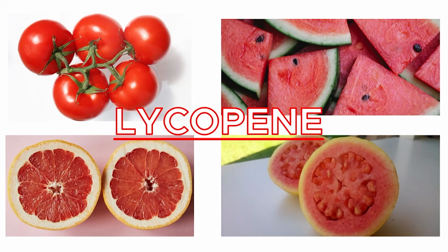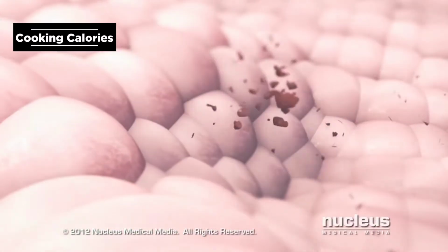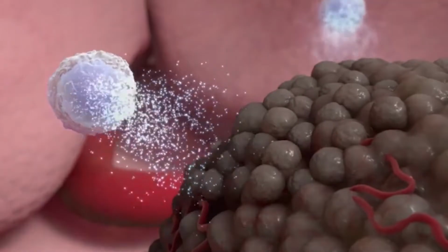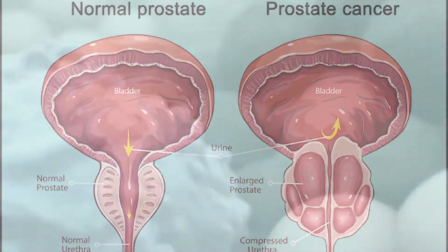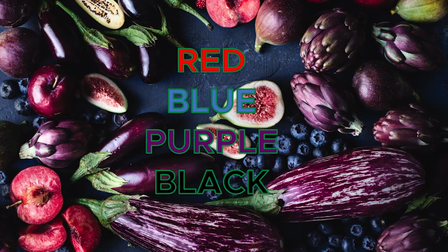Red. Tomatoes, pink grapefruit, watermelon, and guava contain the carotenoid lycopene, a red pigment. This may inhibit the growth of cancer cells in several ways, including stimulating the immune system to battle cancer cells, blocking the destructive action of free radicals in the body, and lowering the potency of the male hormone testosterone, which can fuel prostate cancer.